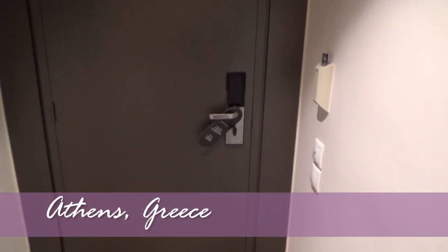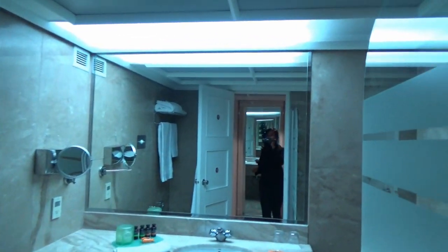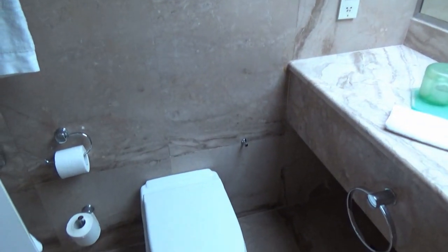Okay, Kasia and I have finally arrived at our hotel over here in Athens, Greece. We are staying at the Athens Plaza, and it looks really nice and fancy, from outside as well as the lobby area.